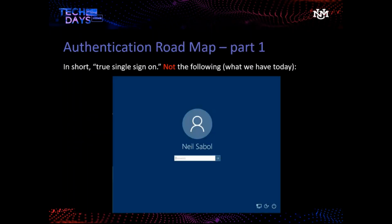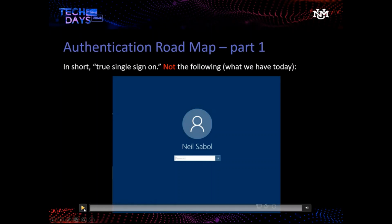So jumping right into the authentication roadmap, I think it's easiest to share with you what our end goal and vision is for this project and for single sign-on and authentication in general. That end goal is true single sign-on, or true SSO. In short, that's not what we have today, right? I'm going to show you what that looks like, and then I'll show you what this will look like. But this will basically improve productivity and I think greatly improve the login experience for all users at UNM, students, staff, faculty, anyone that's authenticating to UNM systems.